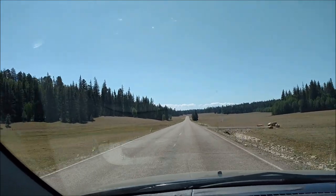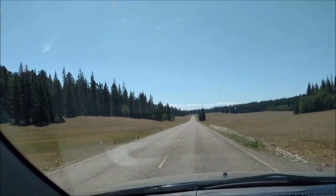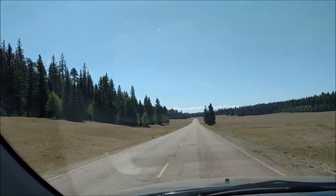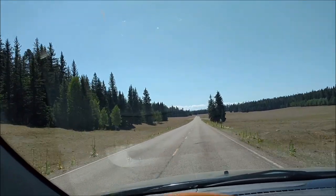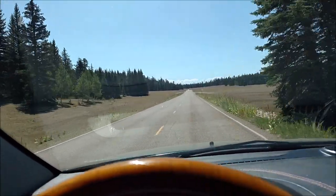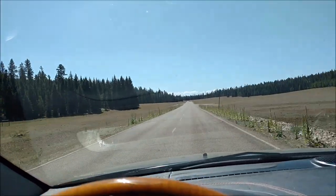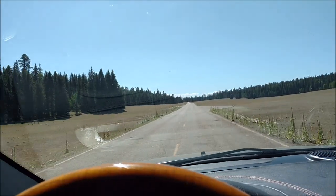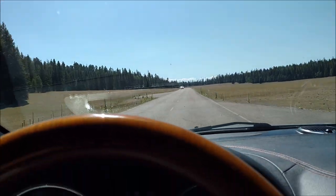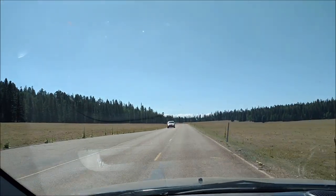Park and the main gate is closed. They want you to pay at the visitor center up 12 miles ahead. So we had our pass ready to go and no dice, didn't need it. So yeah, we'll just wait and get up to the visitor center.